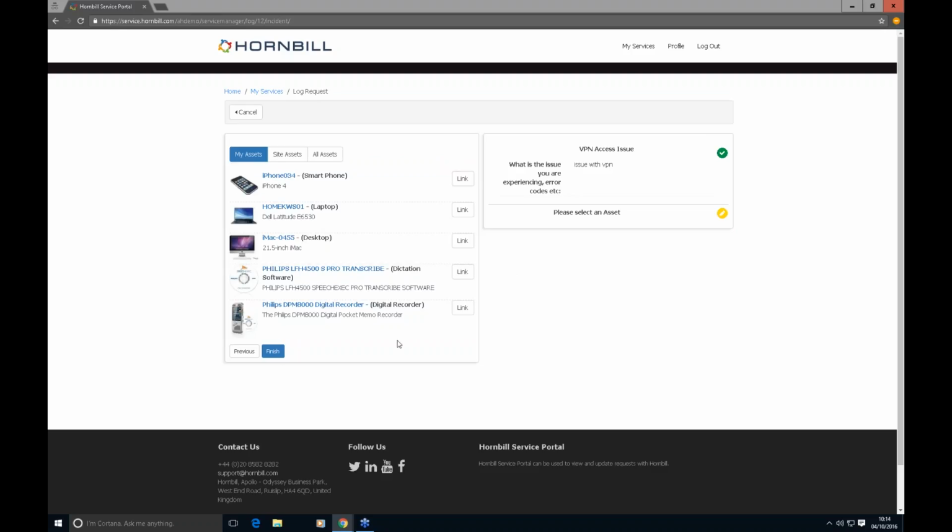So I'm going to present a list of Steve's assets that he has access to, or I can give him the option to go off and search for any other assets that he might be using. But let's assume he's connecting from here.